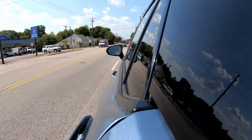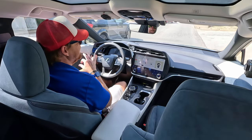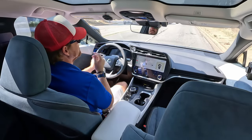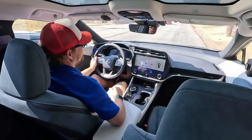And if you want some features like regenerative braking, these paddles on the back of the steering wheel do engage regenerative braking. It's not a full one pedal, but as I lift off, we do start slowing down. So it is your typical EV, but better, nicer, and more luxurious.